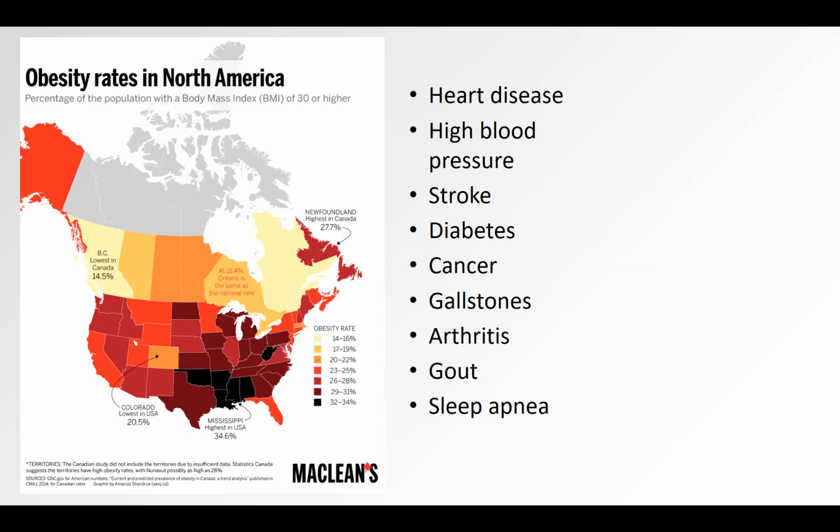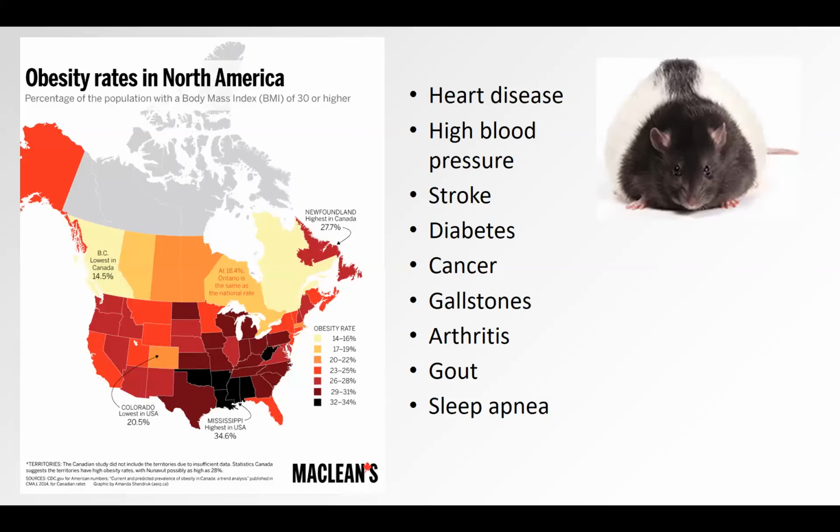We have several mouse and rat models available that allow us to study the development of obesity and the resulting health conditions. One of these is the Zucker obese rat. This rat has a mutation in the leptin receptor gene and is characterized by obesity, overeating, high triglycerides in the blood, and development of type 2 diabetes. Here's a picture of the lean control rat for comparison.